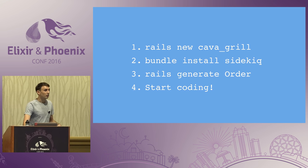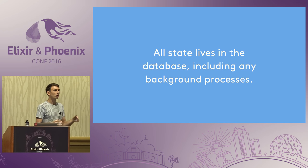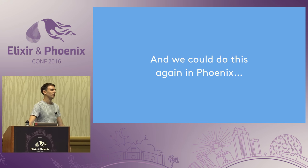And that's great, and we've all built great systems like that, I'm sure. But if we start building a system like that, what we're really doing is putting all of our state in the database. And we're thinking in terms where we're saying, all of the state of this application exists in this database and we're always using that to read and write. And in an application like that, all roads are going to lead to an Active Record object. And you know what? We could do this again in Phoenix, right? We could do exactly the same thing.